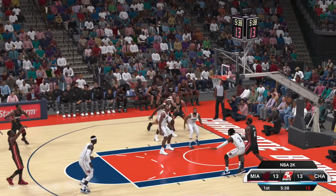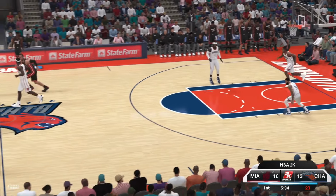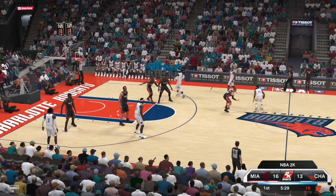Wade for 3. And again, Miami with the triple. Pick works well there. Not much resistance from the D. Yeah, that's not the defense you need. You got to be tougher defensively.